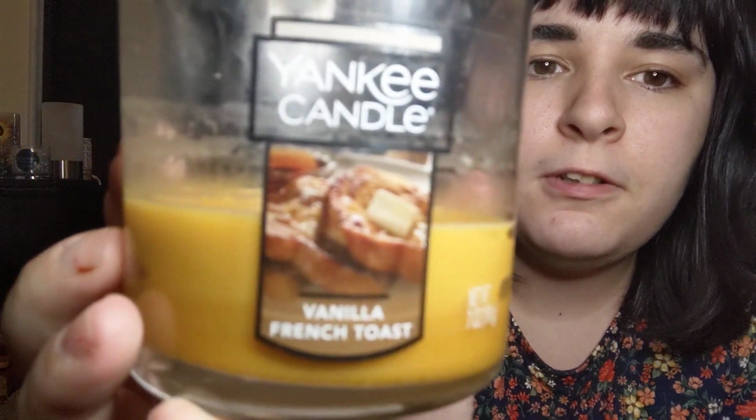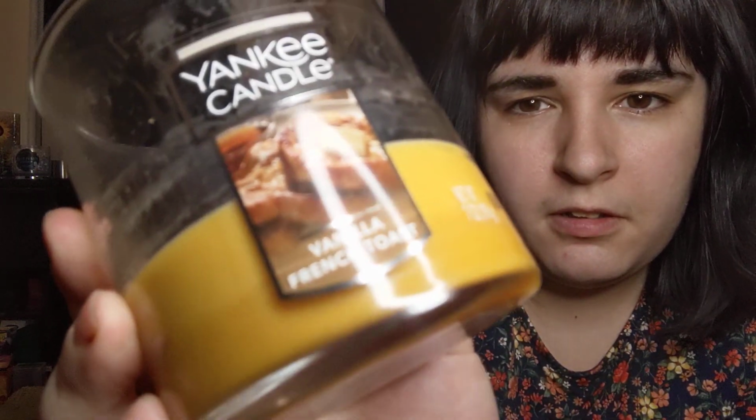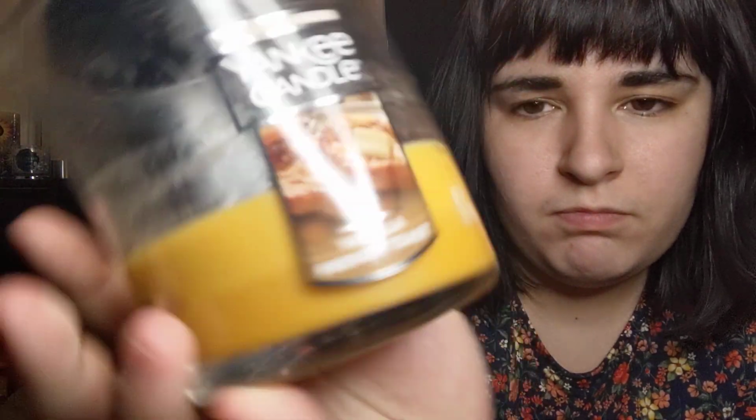And this is vanilla French toast, like a dark yellow wax there, kind of like nacho cheese. That's the best way I can describe the color of this. I don't have the notes, unfortunately. I'm sorry. But a few interesting things about this candle that I wanted to share with you.